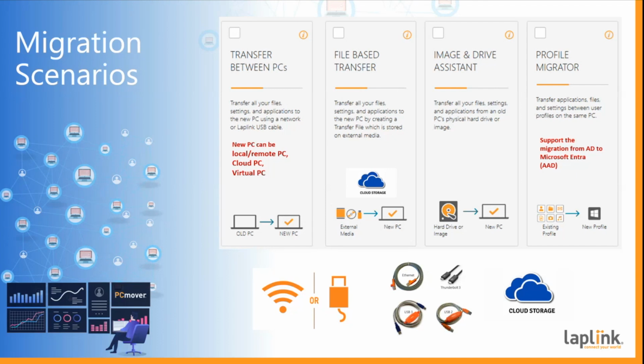Last one is the profile migrator. I already talked about the migration from Active Directory to Azure Active Directory, which is now called Microsoft Entra. When you put the new directory service onto your PC, you lose access to all of your data and settings, and all user-based applications, because you are a different profile. You might have the same name, you are Joe at abc.com, but behind it are very different technologies. So Microsoft can't do that. They say, reinstall everything. Well, that's wonderful, but it costs a lot of time. So they came to us and we work with them. They now have with us a solution that will do it on the same PC. It's a very easy way to move all the application data and settings to the new Entra ID, and so you are good to work.